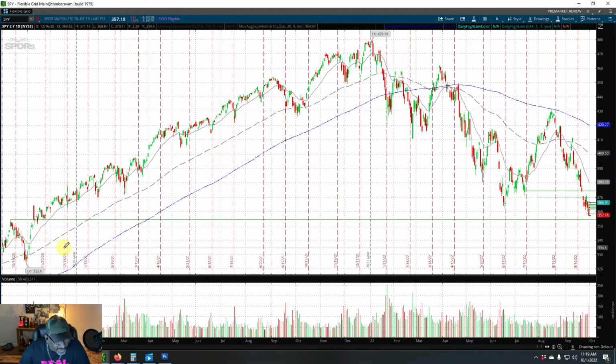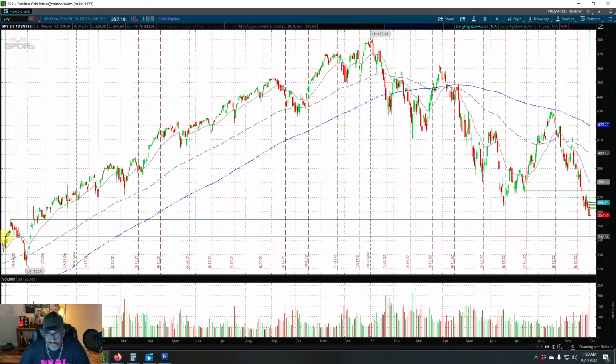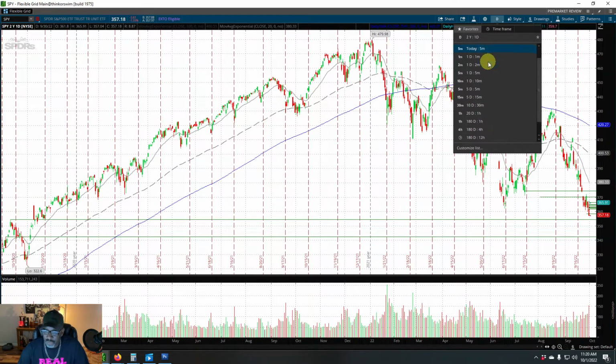If you wanted to look at one, you might say this area right here. Maybe, and that's 342. Let's go ahead and drop one right there. That is wicked. And then let's go out a little further. These are what I use for my long-term investing.